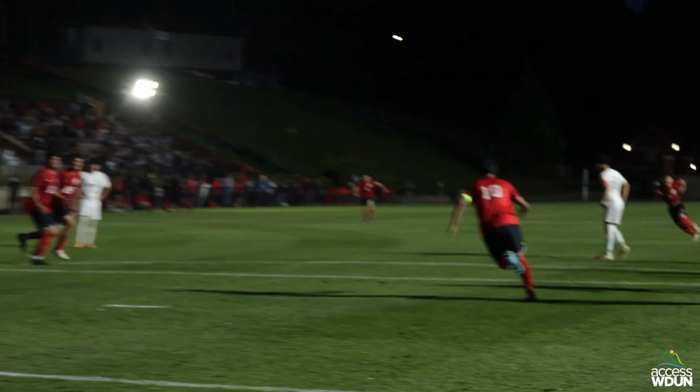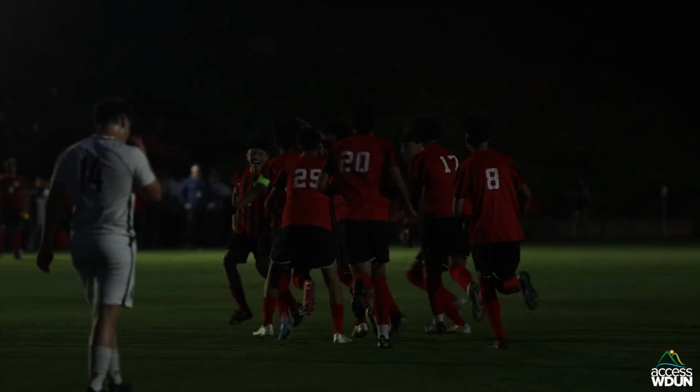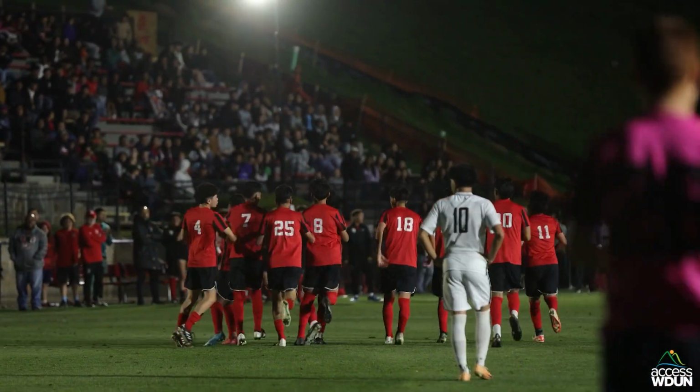Obviously, we're not using the scoreboard, so it's kind of old club soccer days. The referee's keeping everything on his watch, which is totally fine. But we definitely wanted to give our kids the opportunity to continue to play out here.